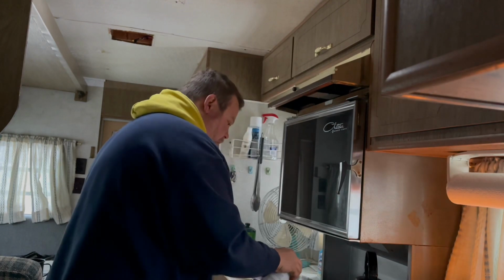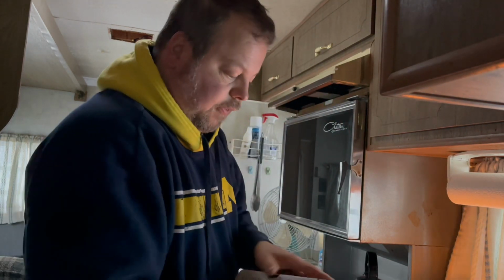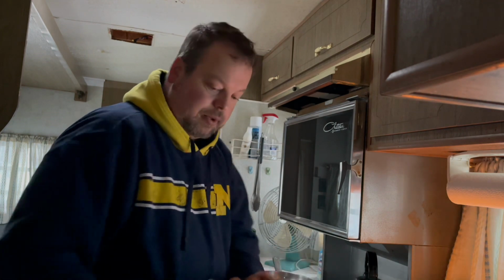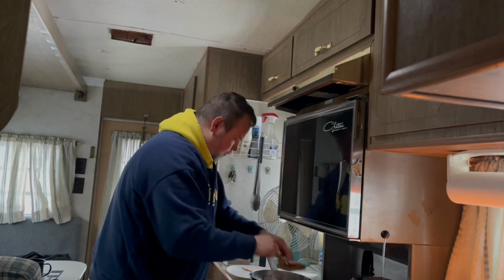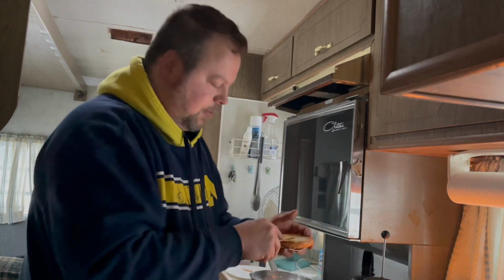I have eggs from our little farm, our little hobby farm that I have. So they're definitely colorful. We have some tan ones and some blue ones and some brown ones. And I have my gluten-free bagel here. You can see that, nice and toasty.